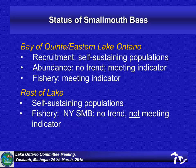We don't have recreational fishery data, but anecdotal reports from anglers would suggest that they're very satisfied with the quality of fishing in the eastern basin, and they have reported catching very large bass, as we would expect given the increased growth rates and condition we've seen among bass since gobies entered the system.